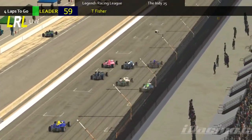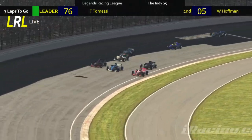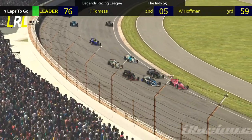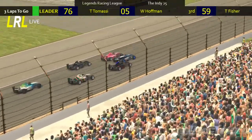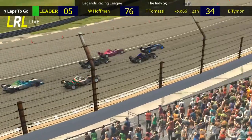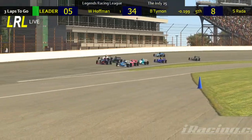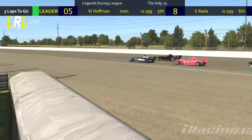As they're very close together, the 2 teammates on the inside, as Wolfgang has to give Tyler some room. Here comes Brendan Timon. He might look to the inside of Wolfgang Hoffman here. Even more contact, as Wolfgang clears him. I'd be doing basically the same thing. But the little slip up there from Brendan Timon as they go down the back straightaway once again.